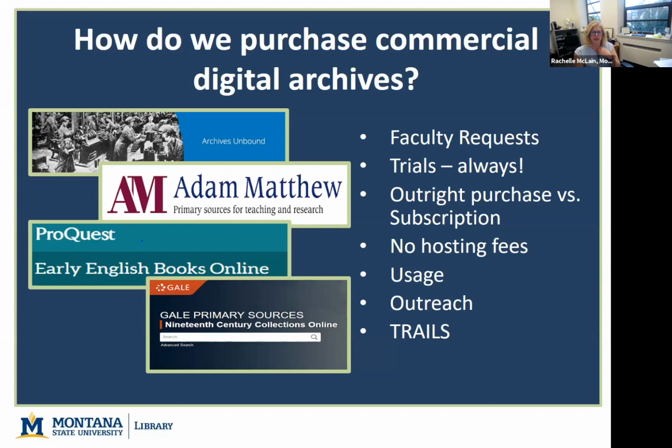If we do end up making that outright purchase, it's also our preference to avoid having to pay any continuing service fee or hosting fees. So we don't like to have a subscription fee on top of that one-time purchase. And so we'll try to either ask for it to be waived, or we'll bundle it into that one cost, so that we're not constantly paying that subscription fee year after year. We will also avoid a significant hosting fee if we have to. So if it's anything above $1,000, that will possibly dissuade us from purchasing that archive.